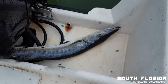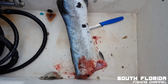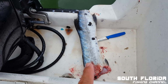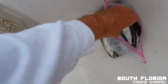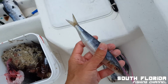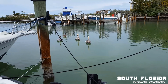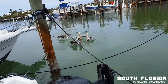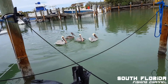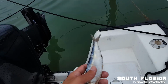You know, I gotta cut off the barracuda head and tail real quick. Kaboom boom! Got the head off, got the tail off. Easy to package. Lots and lots of chum. Hey birdies. Hey. These guys are funny.